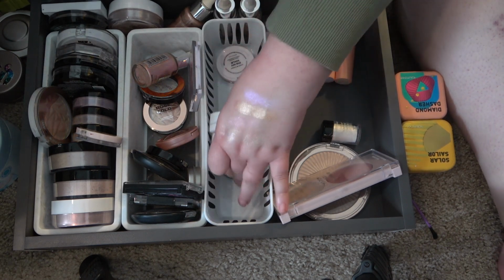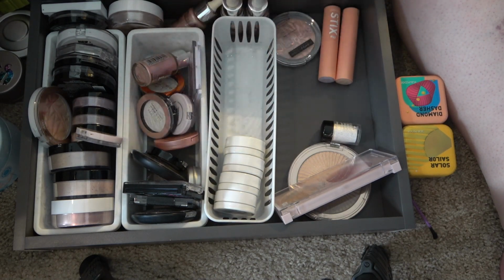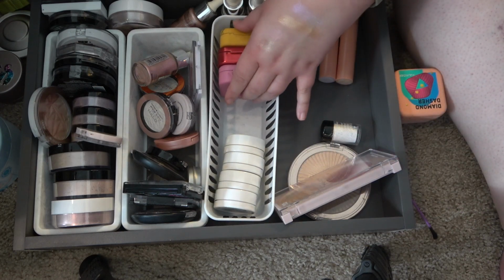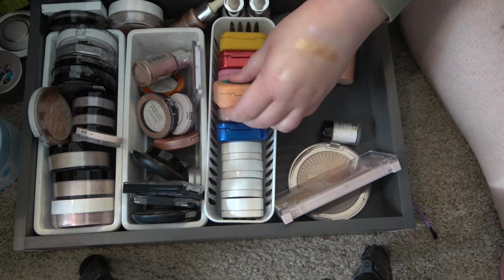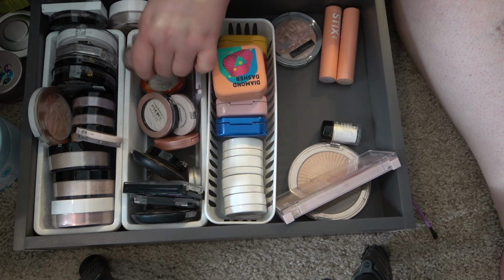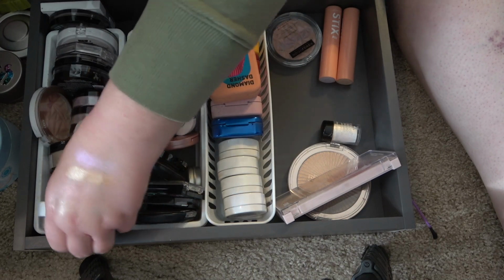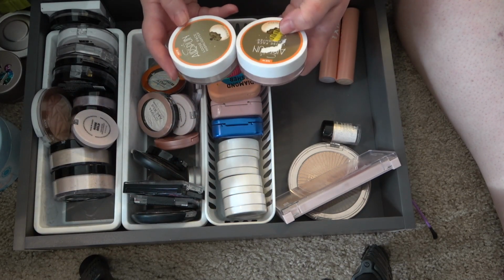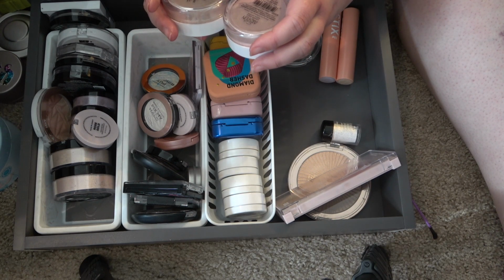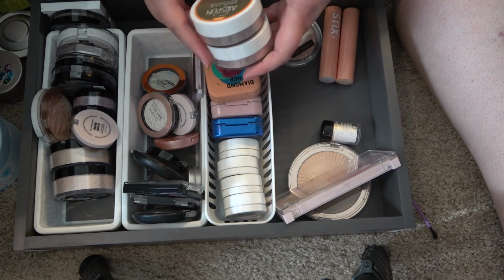Okay, so let's see. I'm keeping these for sure. These. Let's move that over there. Let's put those over there. Keeping these for sure. These. I have two Coty Airspun loose highlights, and I'm keeping both of them. One is in Pink Me Up, and one is in Snow Much Ice. One's pinky, one's white. I am keeping both of those.